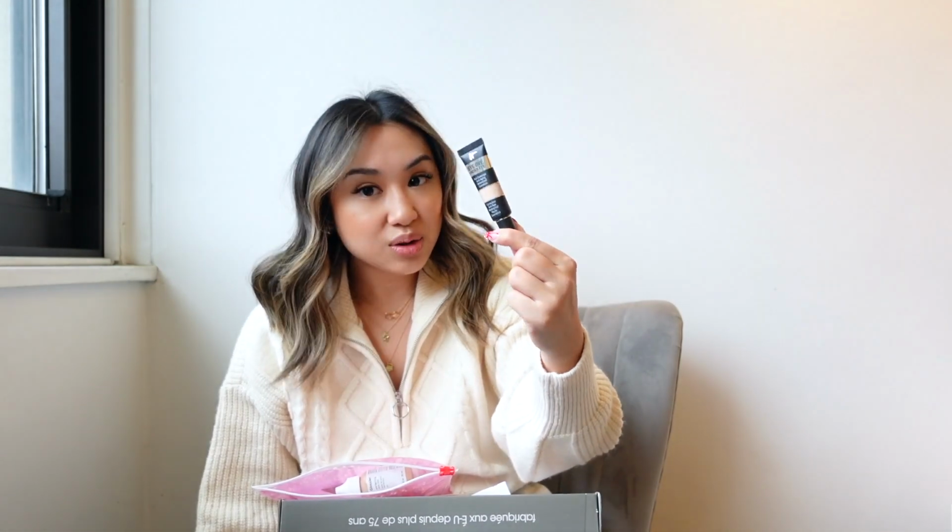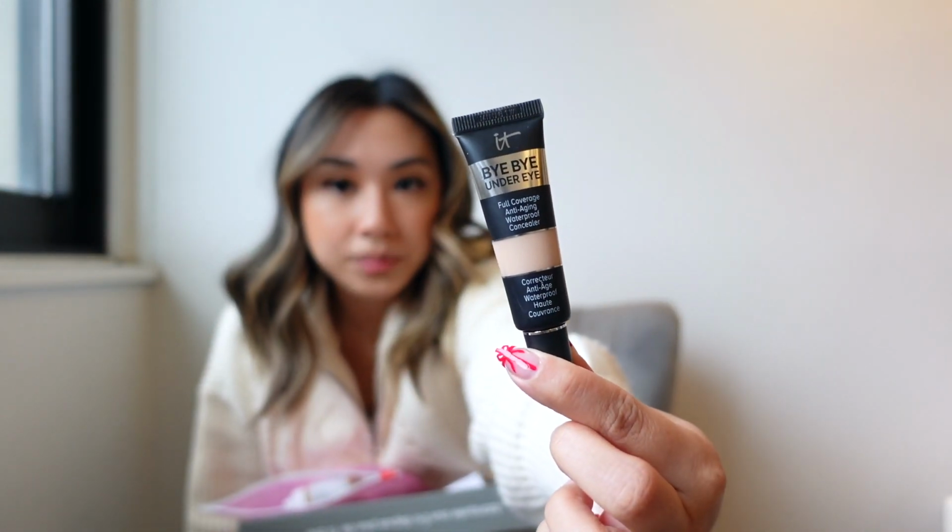So definitely if you have pretty dark under eyes and you're looking for a good amount of coverage, this one, let me show you guys. I think it retails for like 30 or 40, but I ended up getting it for like 19. So great deal there. I think if it ever goes on sale again, I'll pick up another one. So love that. Then let's talk about Glossier.